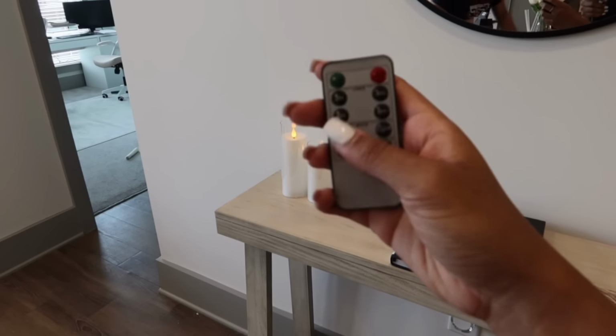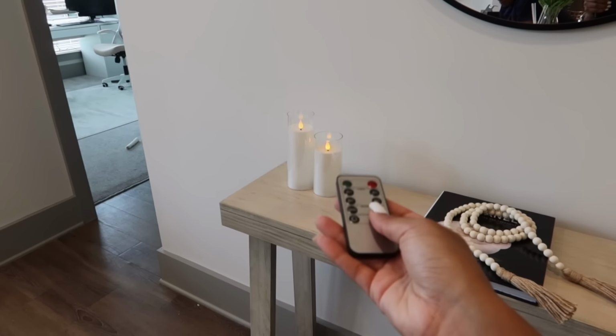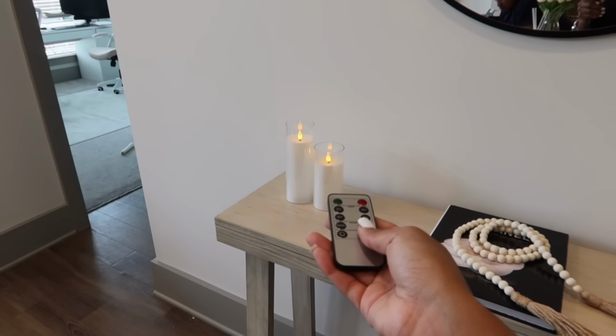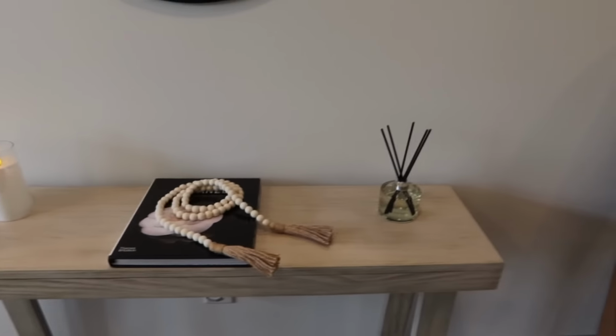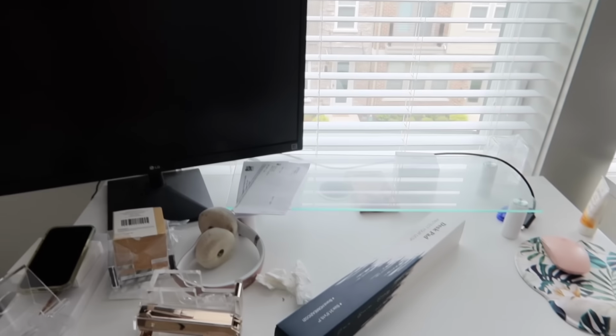And they have like timers. This is actually really cool. Let's see what's different. Oh, they have different modes. Like this one's kind of like flickering like a real candle. I like that. She's a vibe. Simple, not too much. Next, I want to organize my desk.